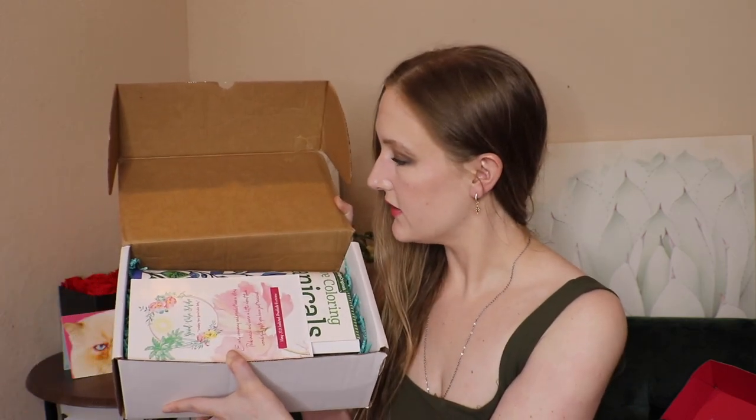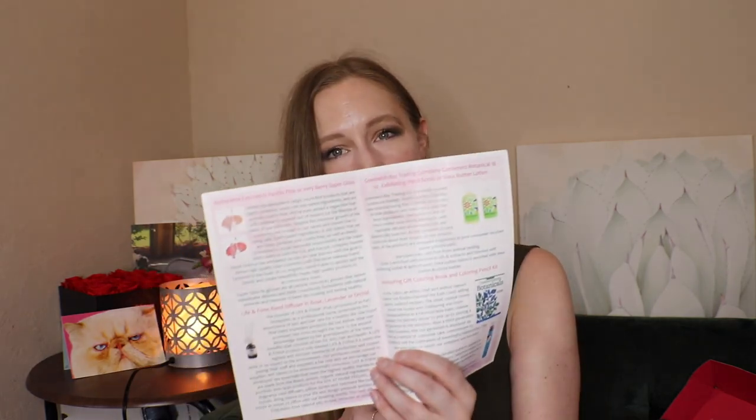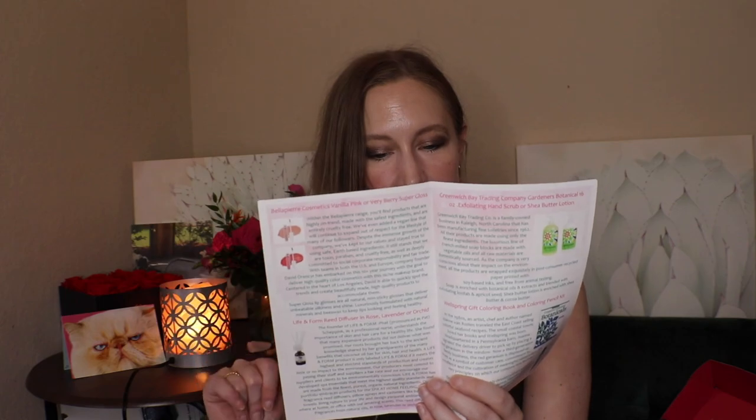I see something really cute. Oh, is that a coloring book? Good for stress relief and anxiety. So it says sending good vibes only. Every company and product has a story. Peek inside and learn a little bit about these wonderful gifts that you've just received. And then look, it really does tell you a lot of information. That's great. We probably won't go through all of that. We'll just go through the items.